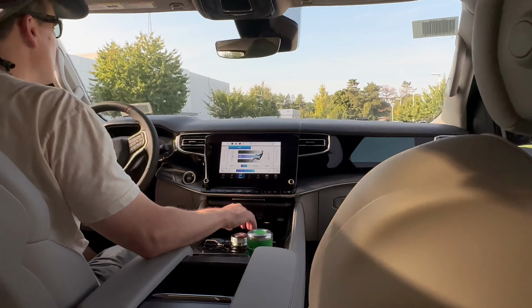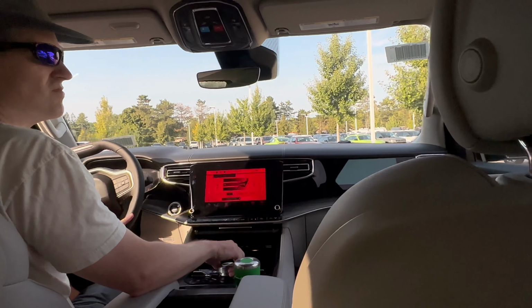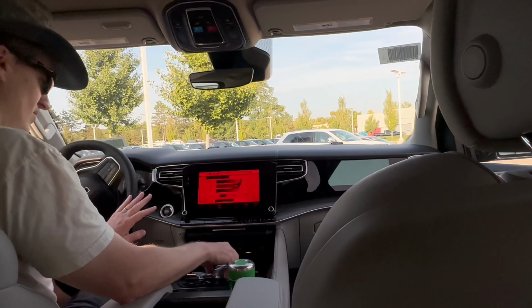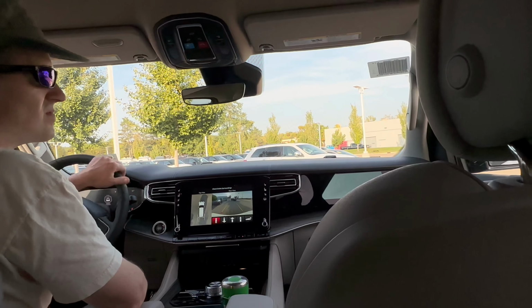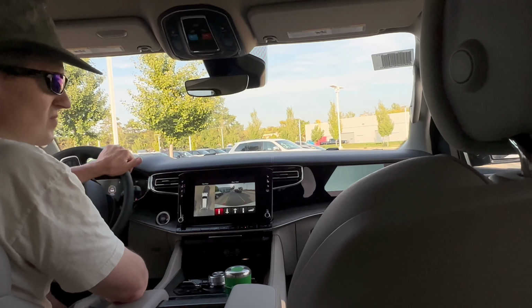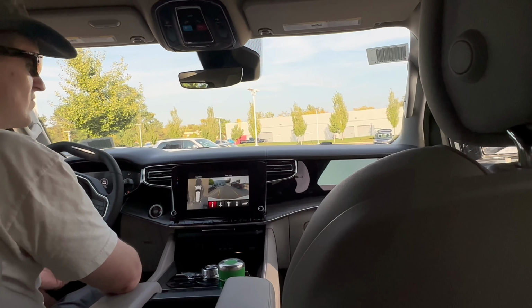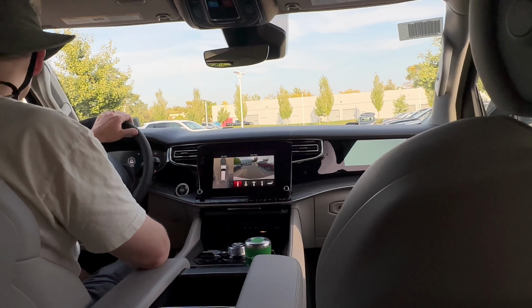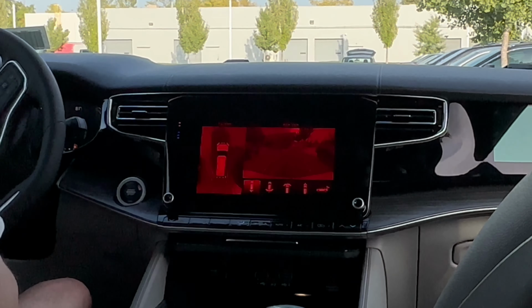So parking in this, let's see how it goes. We have a nice high resolution backup camera. However, parking in this is gonna be a nightmare because turning right into a parking space, the front end is just not gonna work. But we have all these different views, so parking should be a little bit easier with this.